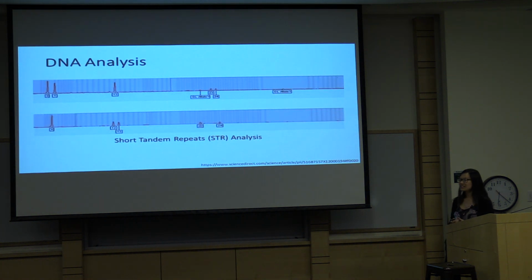The last analysis is the DNA analysis. DNA forensics is used in criminal cases to match the DNA of an individual to that of body cells left at the crime scene, such as skin cells, hair, and blood. Short tandem repeats, also known as STR analysis, is the most common analysis used to analyze DNA.